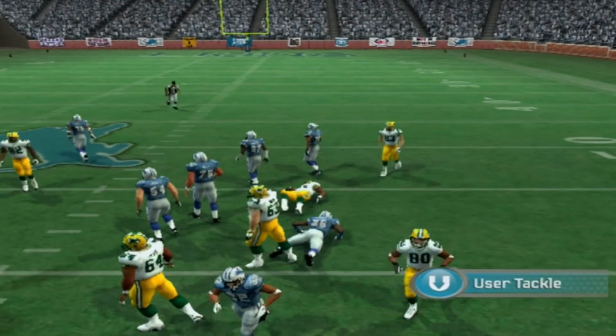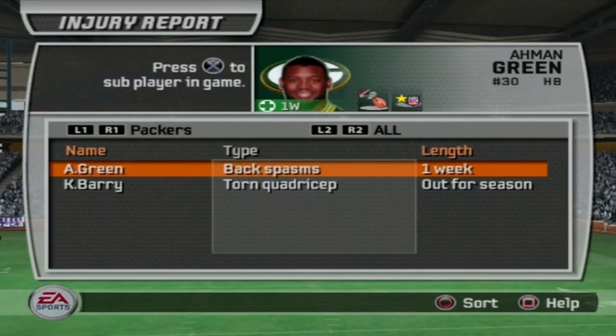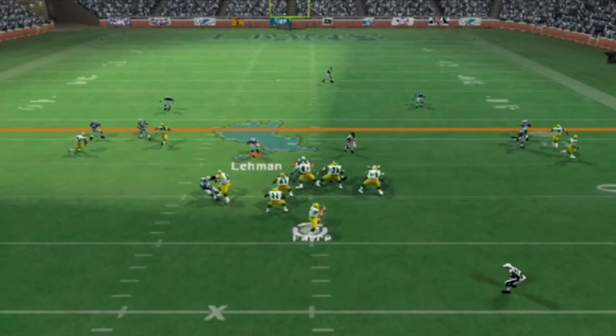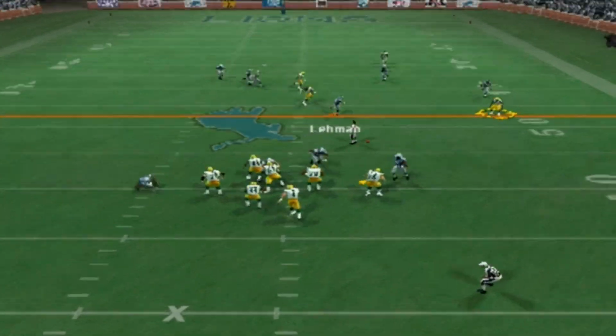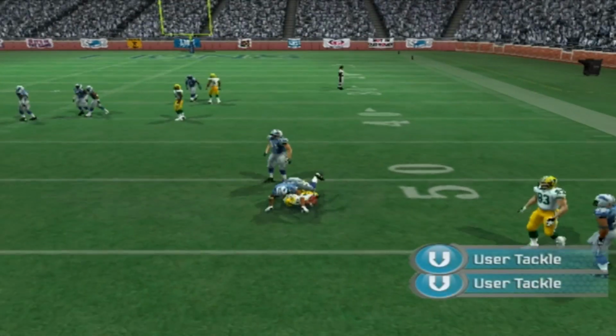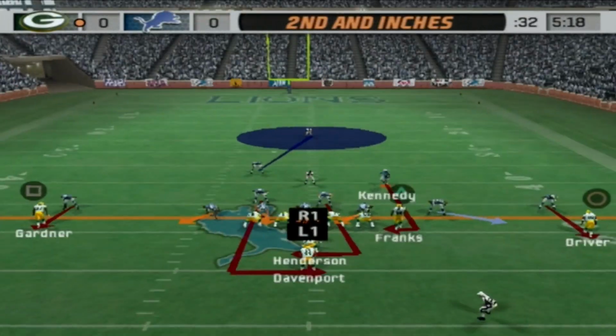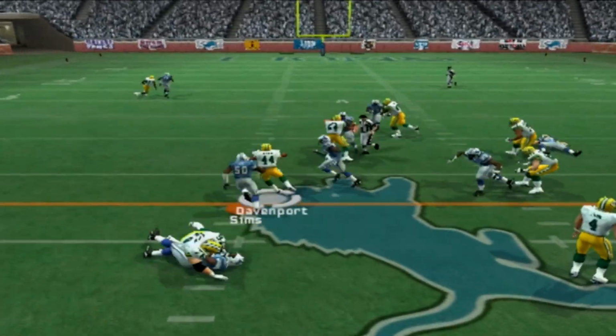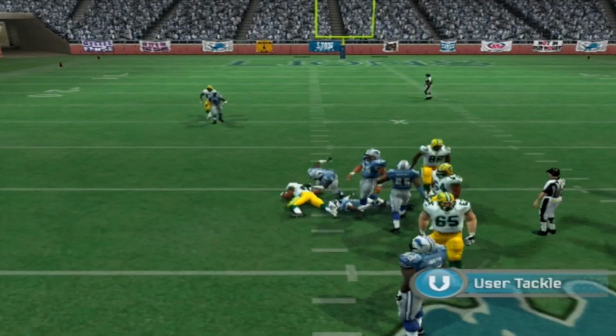Davenport just runs over Kennedy for the first down. Unfortunately for the Packers, Ahman Green has back spasms and he'll miss this week. But Davenport's still a solid running back, so we're definitely going to have to respect the run game here as Favre drops back. Looking to the right side, he's going to find Donald Driver. He was tackled just short of the marker, so now it's 2nd and 1. And now they're going to pitch it out to Davenport. He spins out Ernie Sims and picks up the first down.